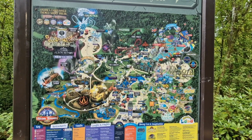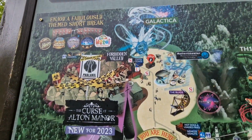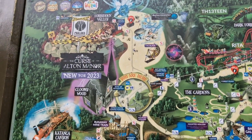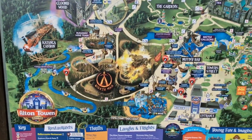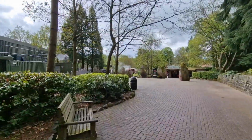This is a map of the Alton Towers Park. We were making our way towards the Forbidden Valley. Galactica, previously known as Air, a flying roller coaster, is in there. And the Nemesis roller coaster is currently being retracked.